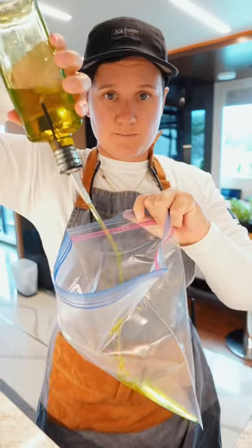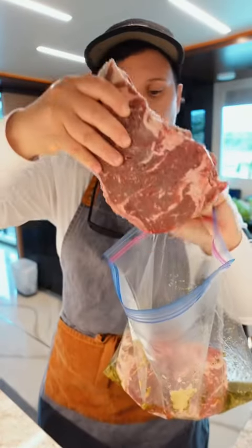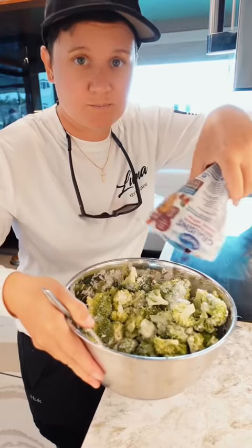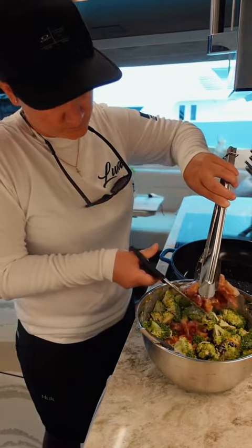After lunch, I started marinating my steaks for tonight. I'm doing just like a honey Dijon marinade. I also made a broccoli salad, which is probably one of my favorites. It has some sour cream, mayonnaise, broccoli, cranberries, pumpkin seeds, cheese, and bacon.